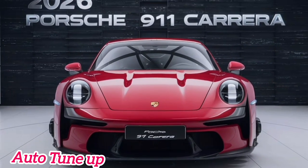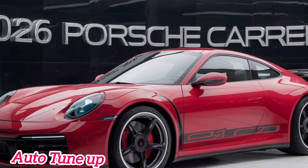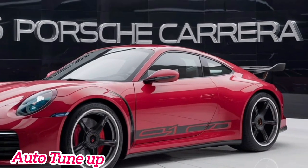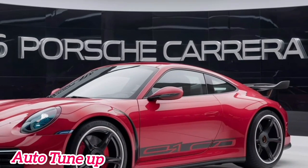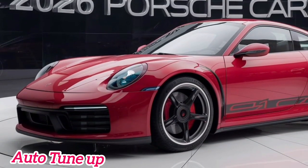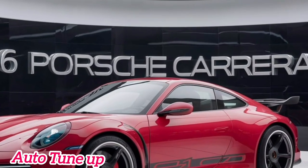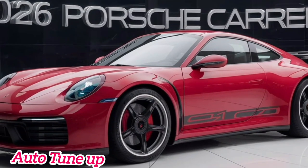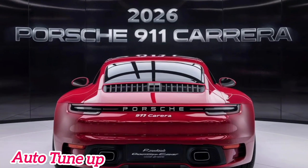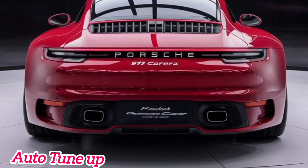Moving to the side, the first thing you notice is the subtle muscularity of the rear haunches. There's more curvature and volume here, emphasizing the car's rear-engine layout. The flush-mounted door handles are carried over, a detail that contributes to the clean, uninterrupted body line. The wheels, a brand new 20-inch front, 21-inch rear combo, come in a variety of finishes, including a new brushed platinum option that's simply stunning under sunlight. Porsche has also tweaked the side skirts ever so slightly, refining airflow without disrupting the car's visual flow. You'll also spot discreet badging that reads 911 Carrera in a new font style that's exclusive to the 2026 model year. Now, let's swing around to the back.